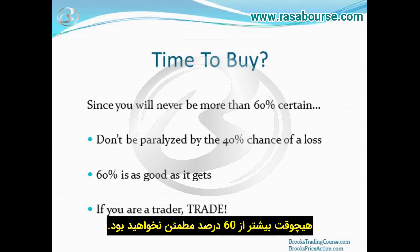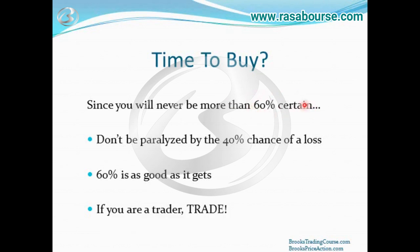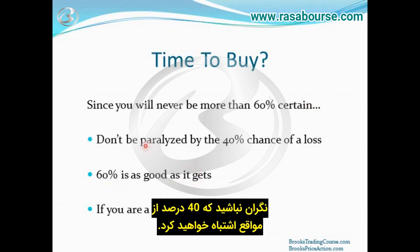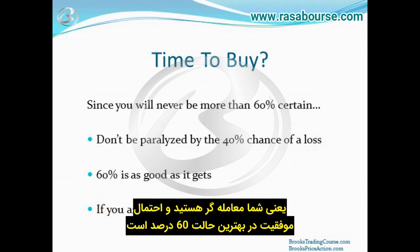You're never going to be more than 60% certain, but when you look at that breakout, you'll say, yeah, I think that's going up. That is the definition of 60% certain, right? 60% is as good as it gets. Don't worry that you might be wrong 40% of the time. You are. You're going to lose 40% of the time. That's part of the business, right? You're a trader. 60% is as good as it gets. You have to trade.